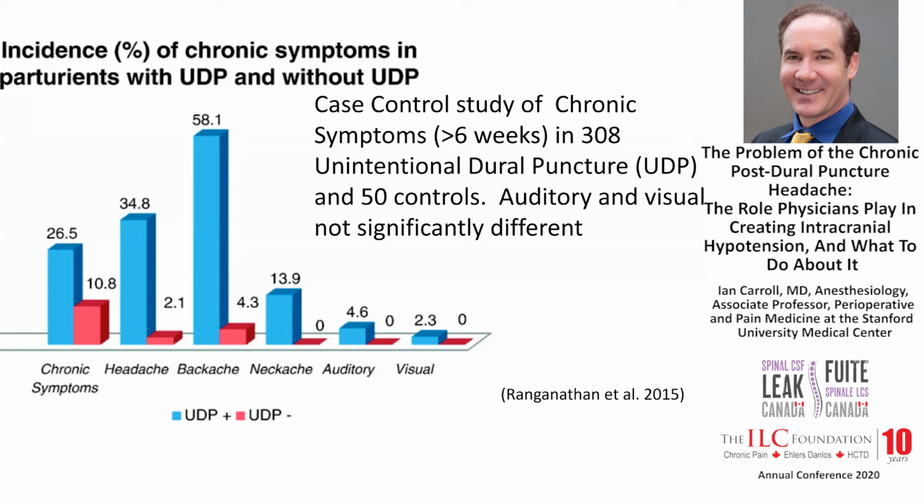But what you see is their data is essentially identical to the data found by Flood and colleagues, who found in this study, again, if you had no accidental dural puncture, the rate of having new chronic headaches at 6 weeks was 2.1%. But again, if you had an accidental dural puncture, the rate of having new chronic headaches is about 1 in 3, 34%.